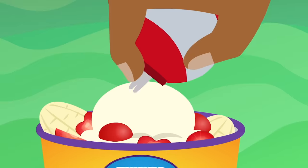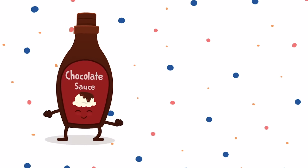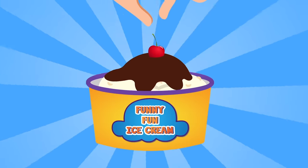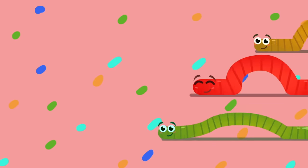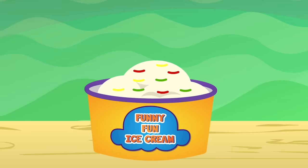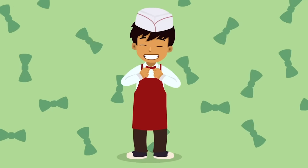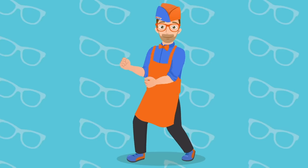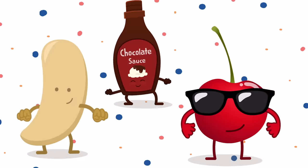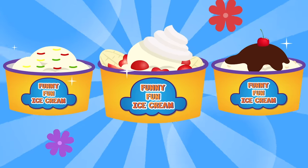Let's make some ice cream with strawberries. I like it sweet. Let's make some funny fun ice cream. Let's make some ice cream with chocolate sauce, warm and gooey, nuts and cherries on top. Let's make some ice cream with gummy worms. Green, red, and yellow yummy worms. Let's make some ice cream that's yummy yum. Let's make some ice cream for our tummy tums.